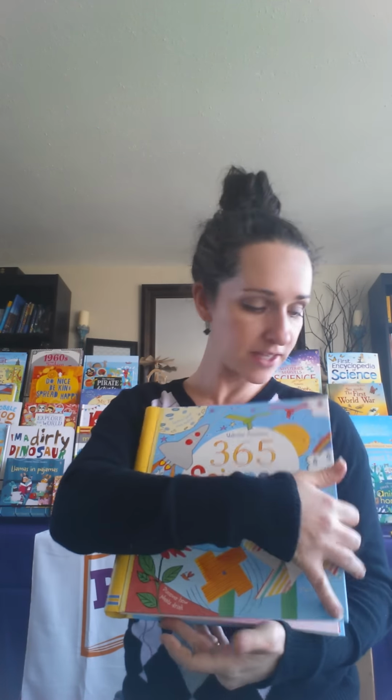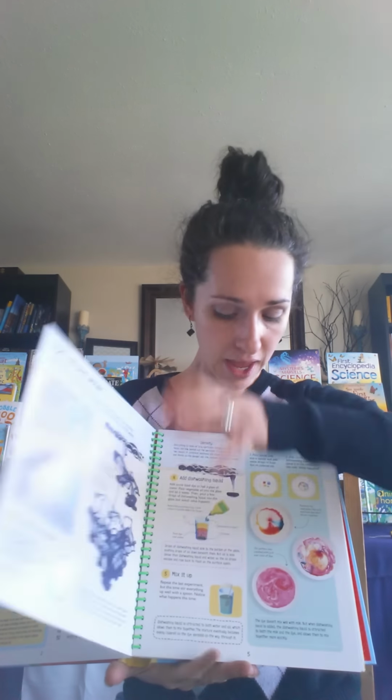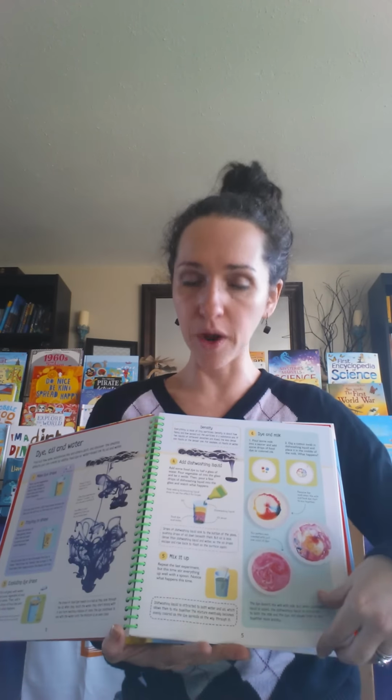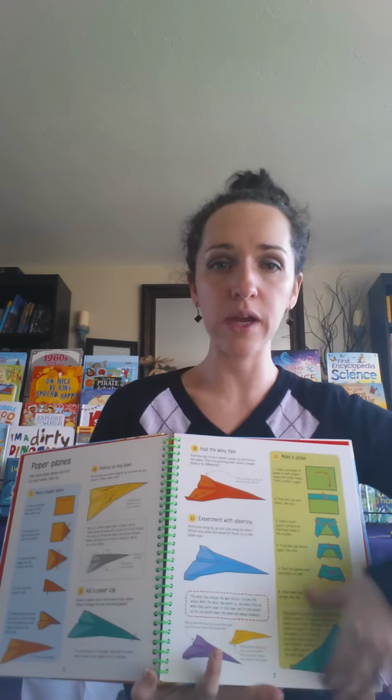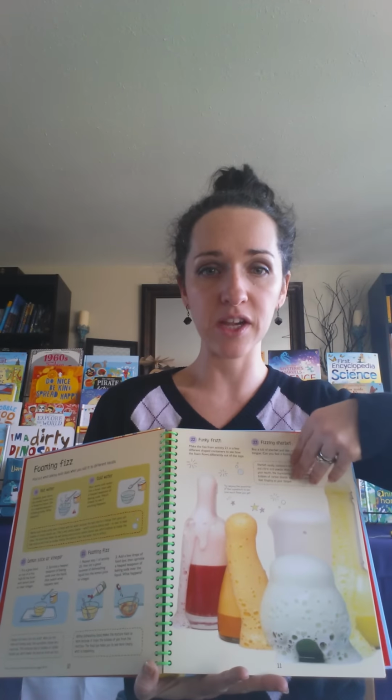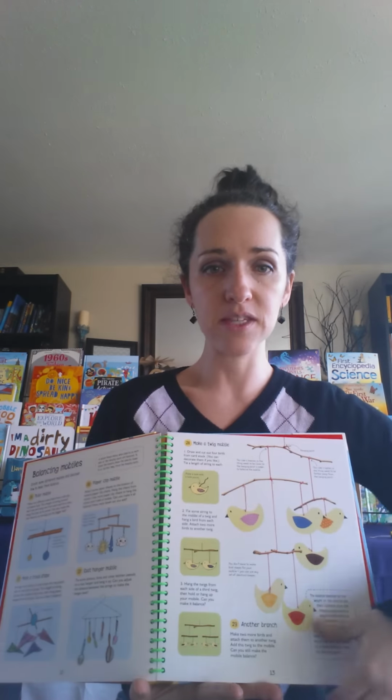New to this catalog as well, we already had 50 Science Activities to Make and Do. This one and several other different types of science activity books, but this one's really great because it's called 365 Science Activities, so an activity a day. I love these books because they teach children how to complete a process. Even if a child could not read, they could follow along with the pictures in the book, as an adult even explains to them how to do these different activities.